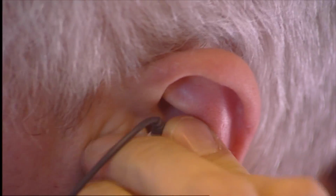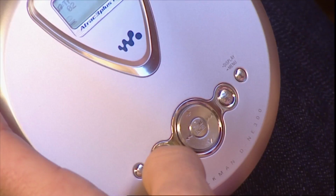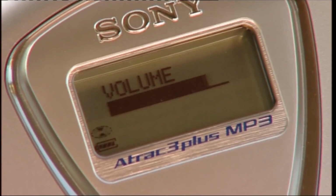First impressions, this seems much better than the other method. It not only cuts down the noise of the engine, but the noise of everyone chattering in the cabin as well. Let's try it with the music. Wow. It was just as if the music was being injected into my ears, and what's more, I only needed half volume.